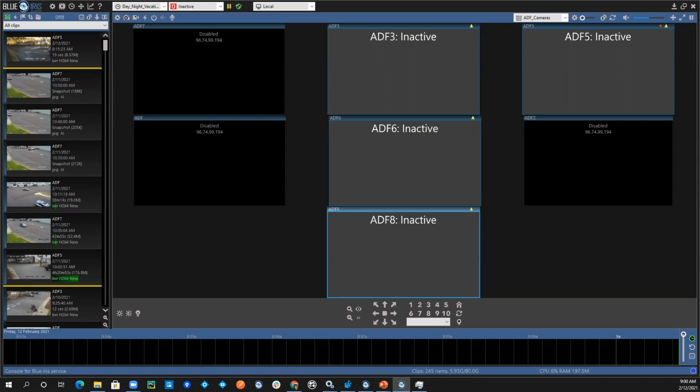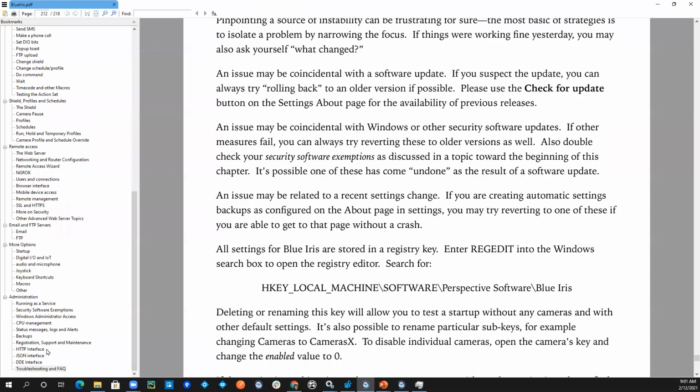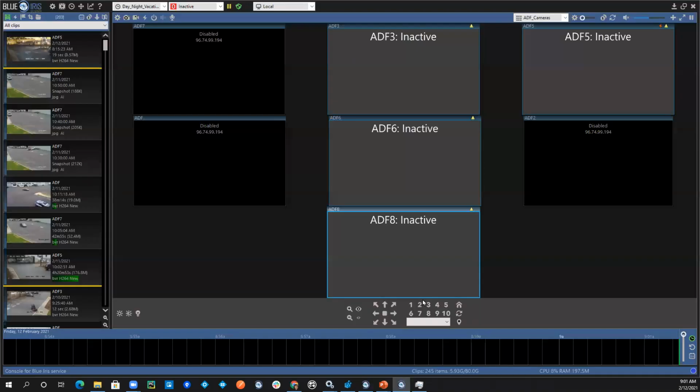Yeah, I got a quick question. I'm testing Blue Iris on different platforms, and I was just wondering how many times can I remove the registration and reinstall it again before it locks me out? I think it's 15. There's a question about moving the license to another PC. Correct. It's about 20 before there's an automatic lockout on that.